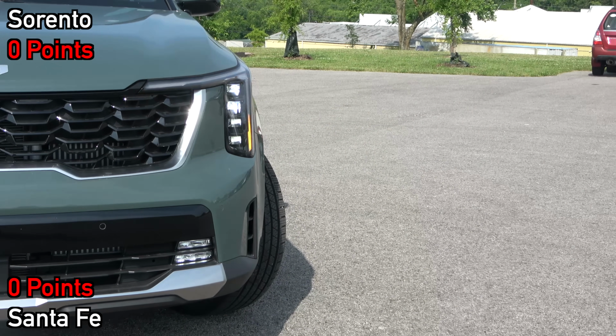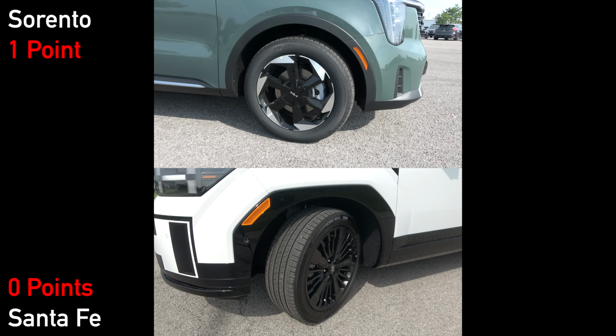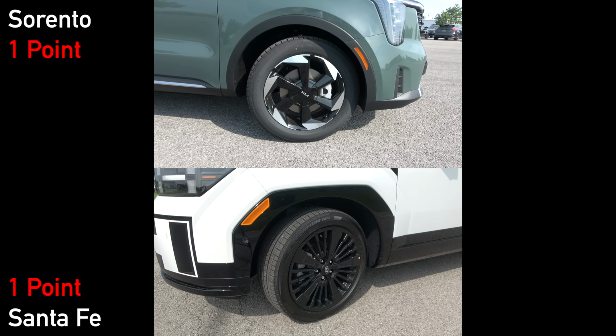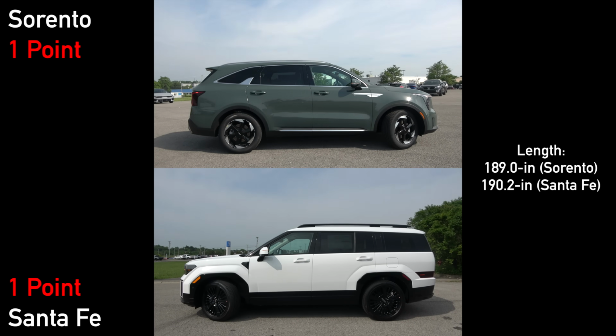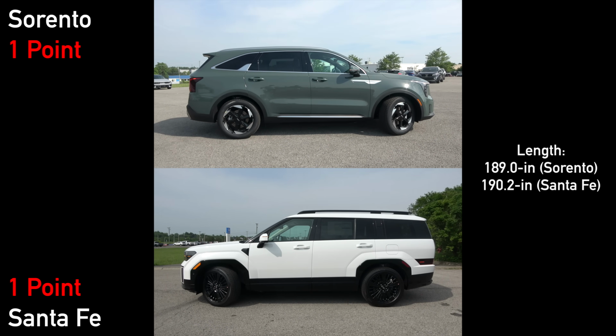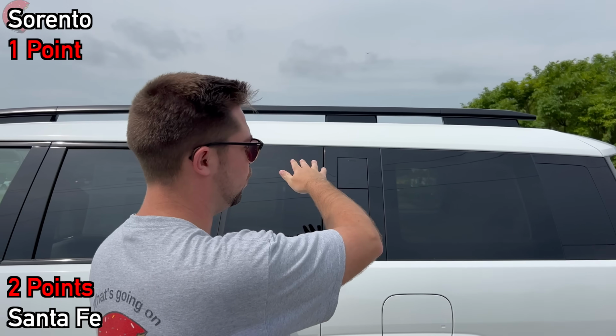However, we do score the many features they offer, so let's start with the lighting. Each has projector LED headlights and bold daytime running light shapes. But one difference to note is that only the Sorento will have fog lamps. Conversely, the Santa Fe has a 20-inch wheel, as compared to the 19 inches on the Sorento. Another inch difference between them is the length, where the Santa Fe just barely edges out the Sorento. We will talk more about the interior packaging later, but as far as the exterior concerns, the Santa Fe also adds a cool handle to help you access items on the roof.